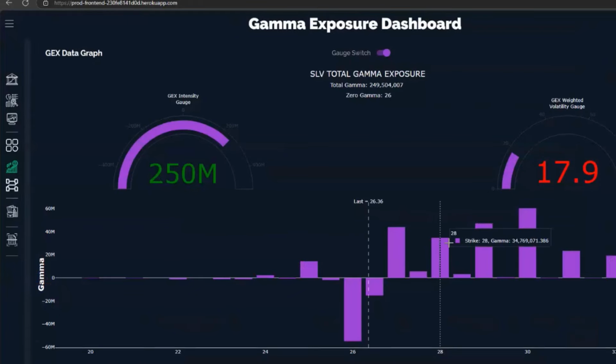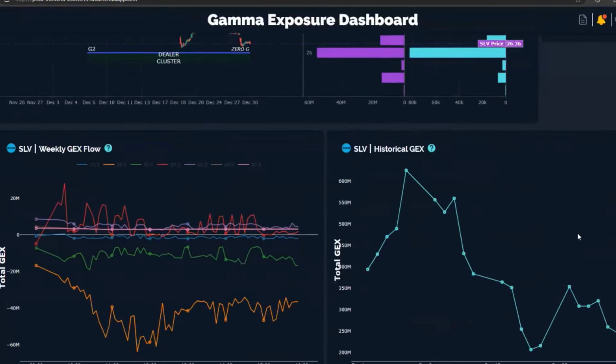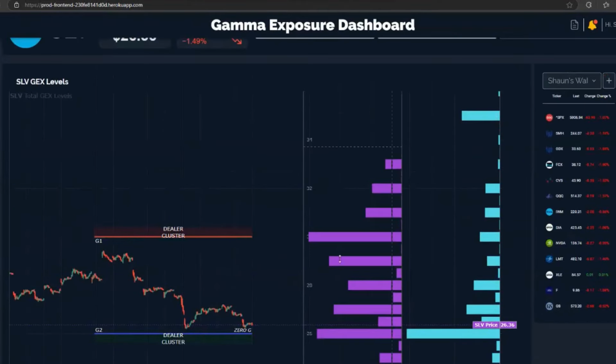You can see we do have positive gamma, but there's a big positive cluster at 26. 26 is of interest to me as an area for a rebound, with potentially 30 as an upside target. Even though we did have a lot of volume at 26 today, most of the volume outside of that was at higher strikes. So I'm definitely keeping an eye on SLV amongst the precious metals here.